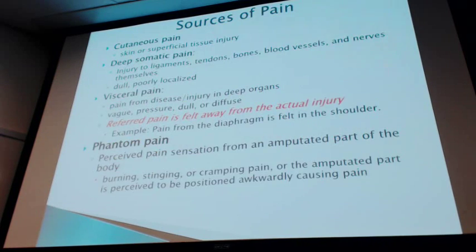So, why can you have pain? Well, your skin can be injured. Your skin is a very large organ. It can be injured. Somatic pain, if you see that on your chart, that comes from pain receptors in bones, in blood vessels, in nerves. Patients will say it's a dull pain, it's not a sharp pain. Visceral pain is your organs. Actually, something's going on with your organs that's causing pain. And then we have referred pain. There's a very good explanation of referred pain in your book. Phantom pain. Your patients have an amputation. Their foot has been amputated. They may say, my foot hurts.